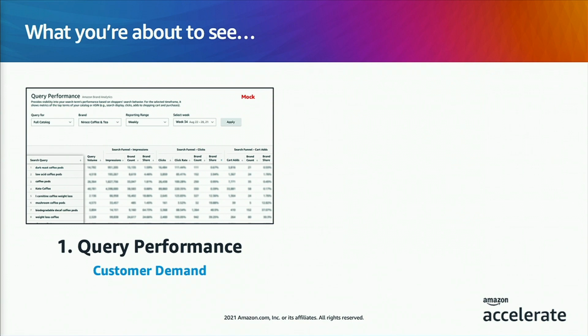This first dashboard is called the Query Performance Dashboard. Let's go back. Remember what you told us? In those quotes I read previously, a brand said, I am unable to find what a customer typed into search that led them to our product, along with my sales conversion. This dashboard does exactly that. You'll be able to look at any product from your brand and see what search terms perform the best. What do I mean by perform the best?